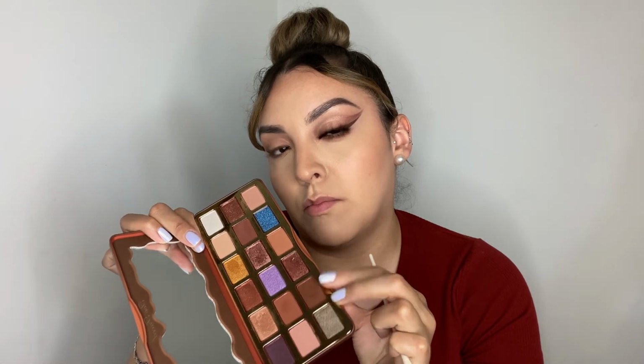Off camera, I did go ahead and add a wing. I am thinking about doing a separate video on wings because I've noticed a lot of people have a lot of questions on wings, so that's why I decided not to record it. But I did go ahead and I used a brush like this, and I used the color Brownie Points, which is this one right here. It's the darkest brown out of the whole palette. And while my eyelash is cooking with the glue, I am going to work on my lower lash line.